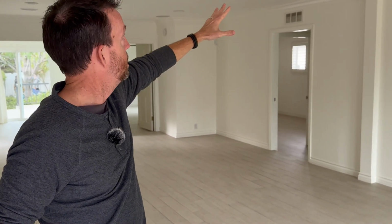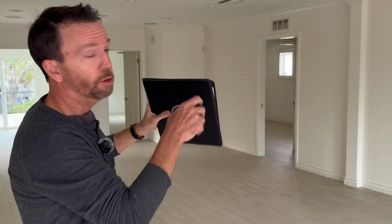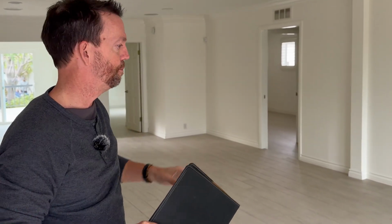This is exactly the kind of lights that we use on our Flip It for Market homes. These are like 25, 30 bucks a piece at Home Depot. You can buy a large box of them online at Amazon, and boom, you can just snap them into some of the old ones. I'll show you the primary bedroom where we're gonna replace a few.